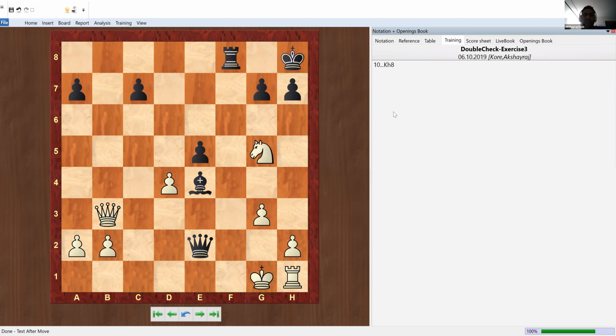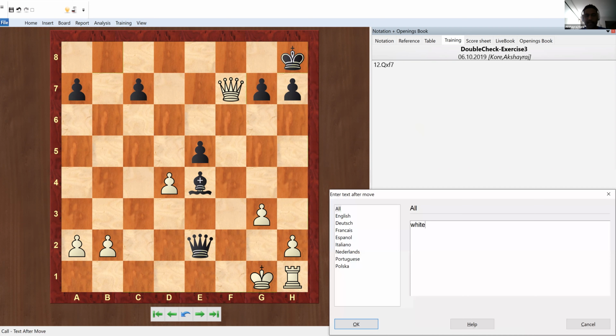Okay, so here I got a very interesting suggestion. Well, two ideas that were suggested to me. One was why can't we play knight f7 check? If black takes the knight, then I can take the rook, and white is exchange up, right? So that's one variation that I got, that white is exchange up.